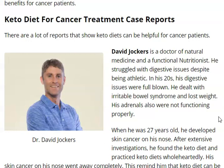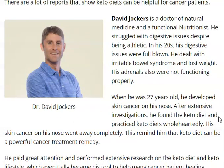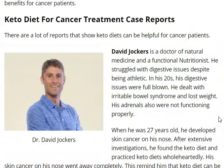And he practiced the keto diet seriously. After a certain time, less than 1 year, his skin cancer on his nose and body went away completely. Due to this, Dr. David Joker started to promote this keto diet. Right now he is CEO of a keto diet company, and his website is called davidjoker.com, which has extensive information on how to use the keto diet for cancer treatment.